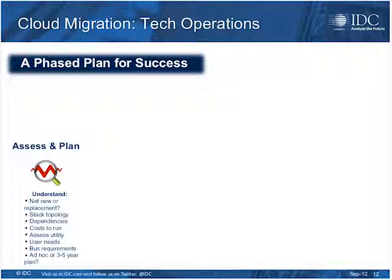So a phase plan for success, I'll take you through this really quickly. These are some things that we have advised customers to think about a lot. Is this a net new or replacement application for you? How well do you understand your stack topology and all the dependencies? Does this application, as we're using it right now, link into, for example, other data services, or things like Active Directory or other pieces that you need to think about when you're making a move, maybe moving to a SaaS service?